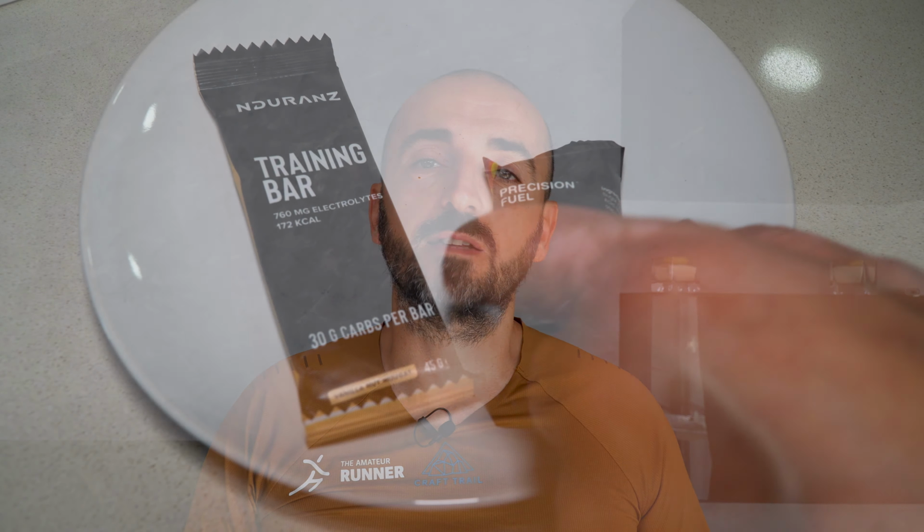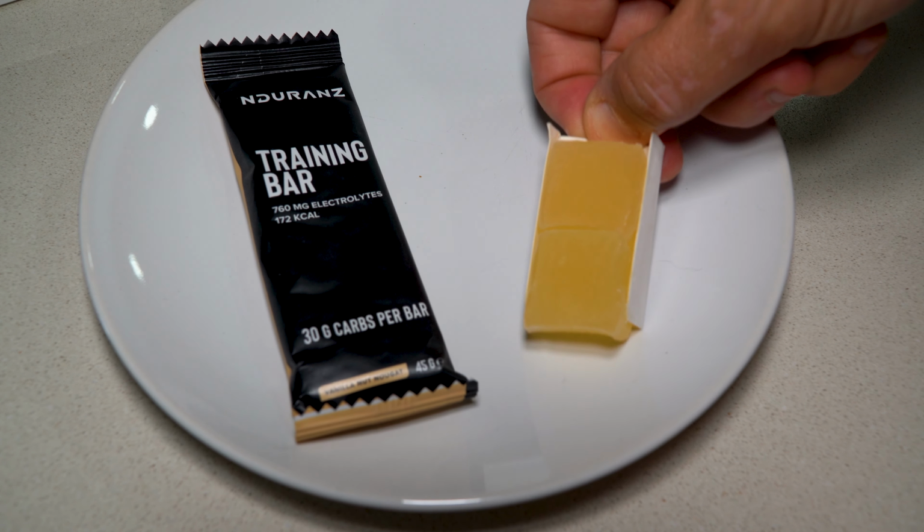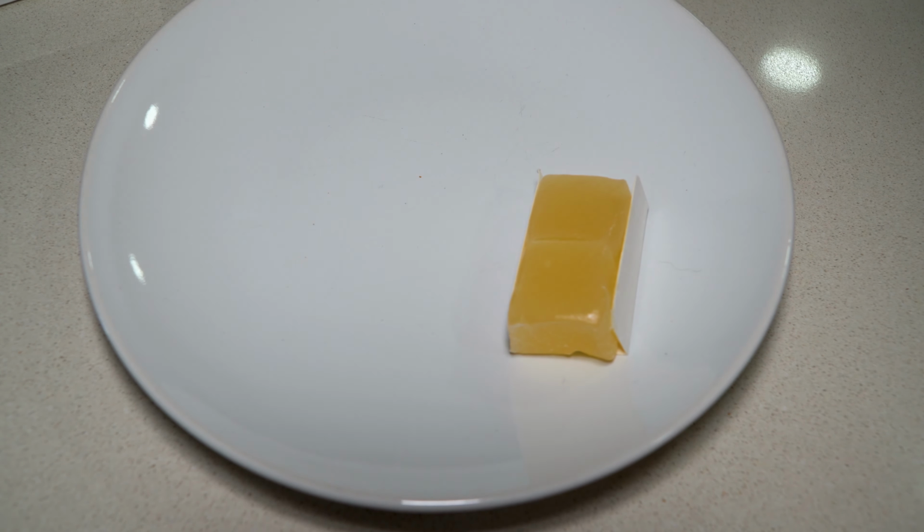Solids, I like them both. Of course, the Precision Fueling is like a Turkish delight, and the other one is like a nougat, like a date bar. I like them both, and in fact, I bought more solids from Nduranz as well. So I'll be using both items from both brands from now onwards.